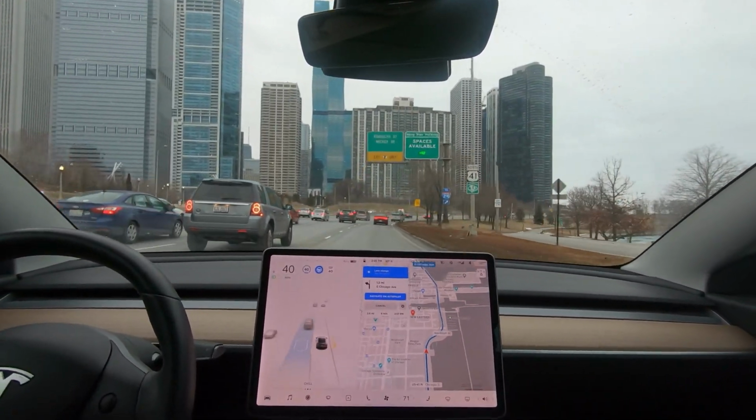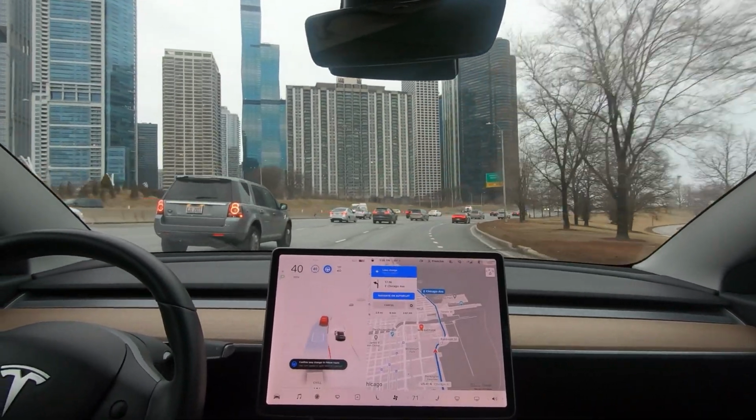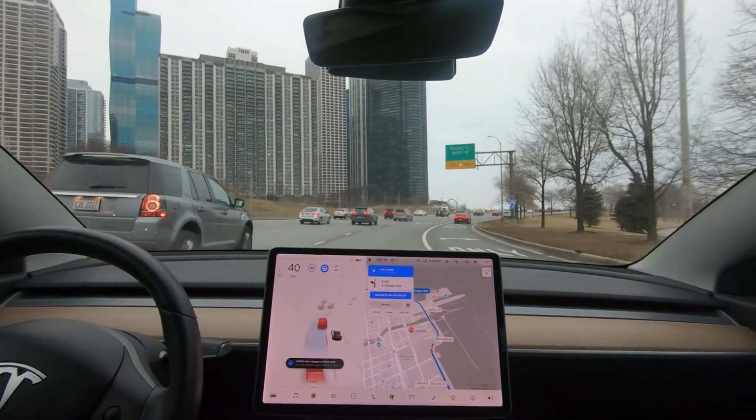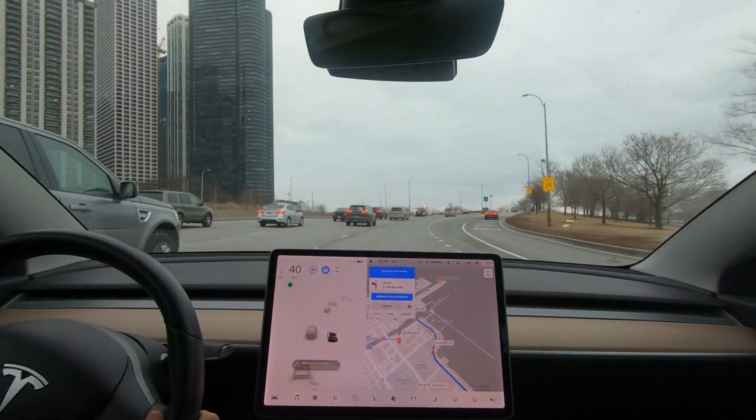Okay, so looks like we're hitting an exit only. We need to change lane. There is a car behind us. Oh, actually, that's not our lane, so we're fine. We can stay here. Okay, so we're now on Navigate on Autopilot.